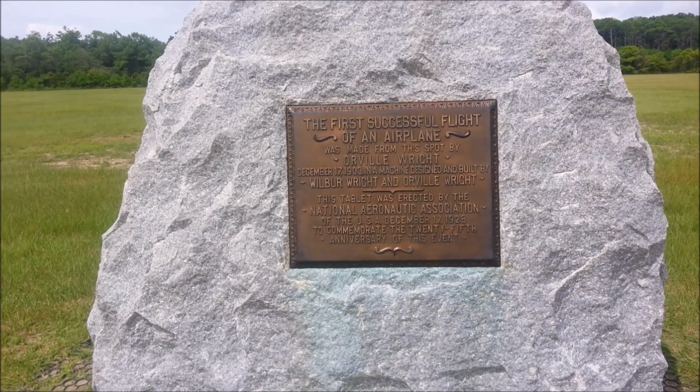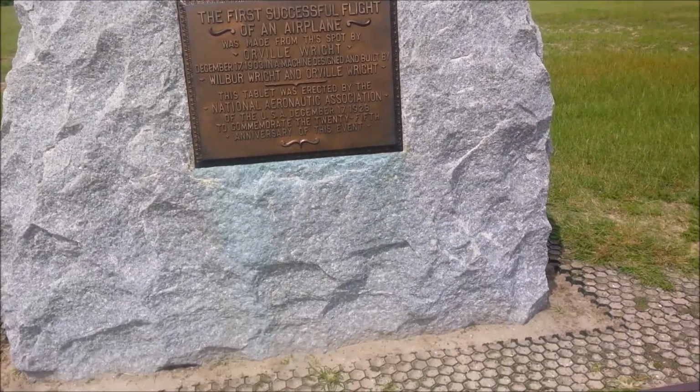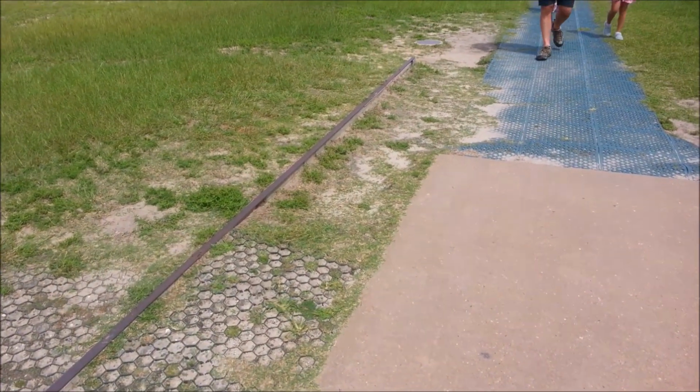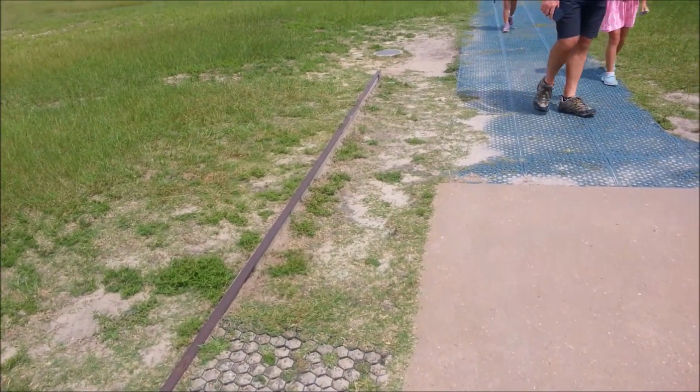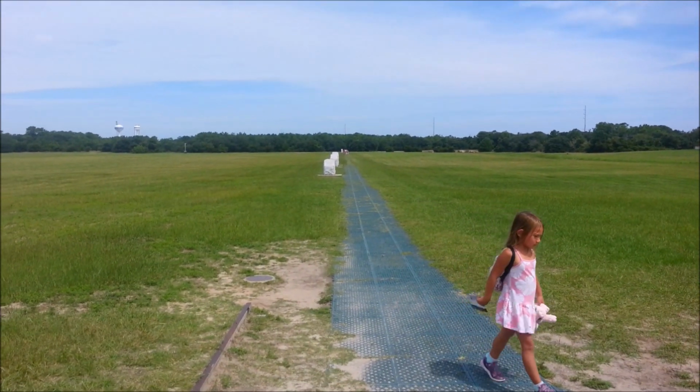So there you go. Here's the monument. Two of them right there. And they had tracks that they used to launch the plane. And then went right on down that way, right out there.